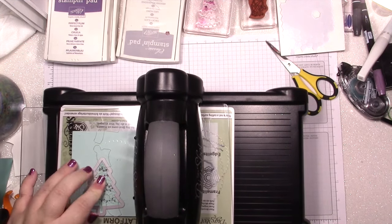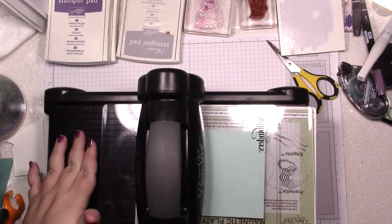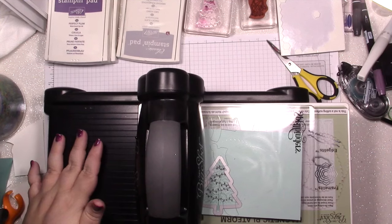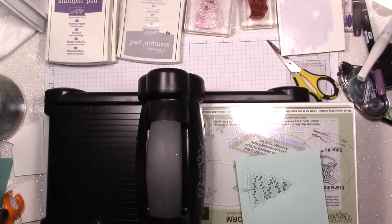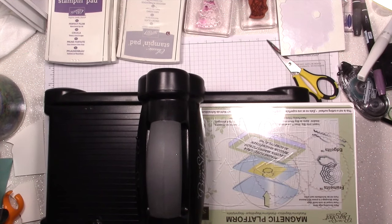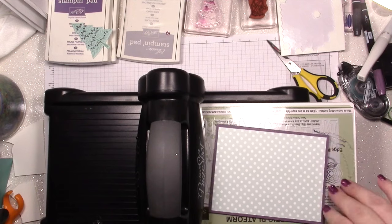Even. I've had some caffeine today, as you may notice. Plus, I've been thinking about this card all day long. I'm like, I need to get home so I can make my card. One of these days, I'll be a full-time crafter.